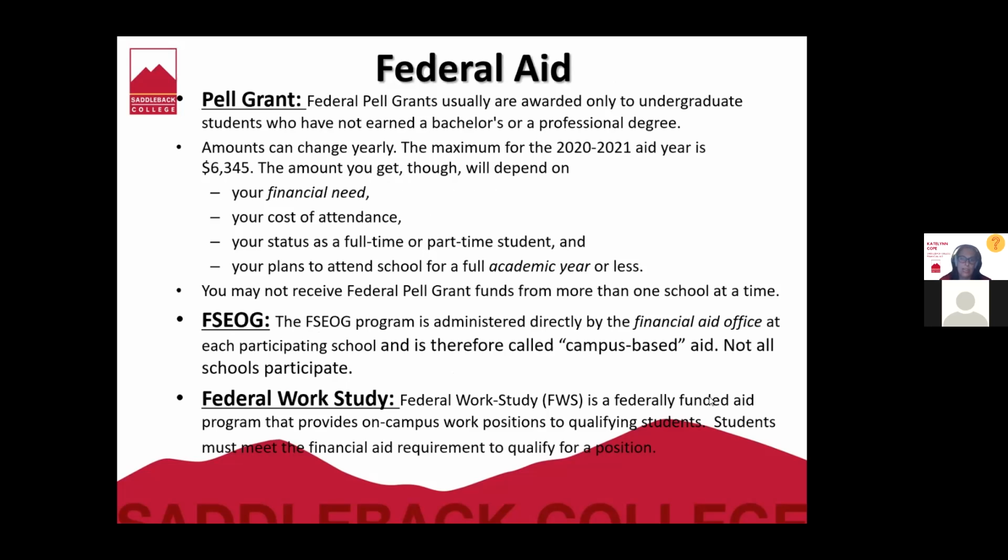So federal aid on this slide is all the aid we're going to talk about from the federal government that is free, meaning you don't have to pay it back. So the federal Pell Grant, they're awarded to undergraduate students. So once you have your bachelor's, you can't get these anymore. But for incoming freshmen, sophomores, juniors, and seniors. So the amount changes yearly.